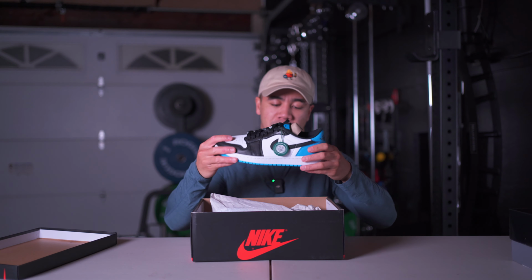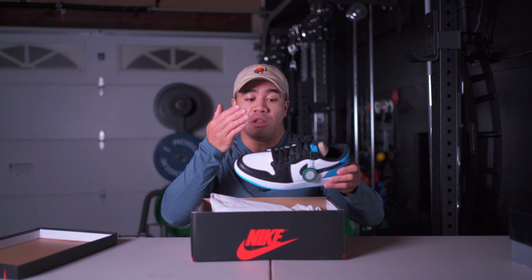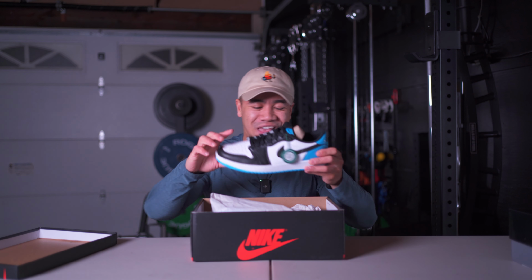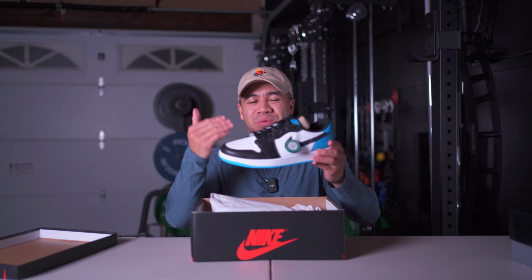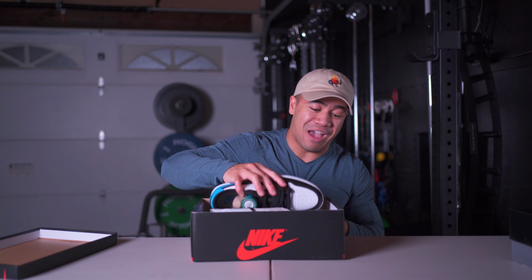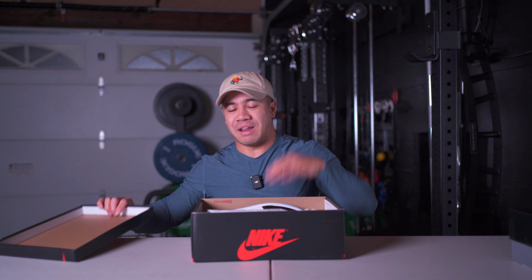Haven't worn them yet because the baby shoes are a little too big. So once those are worn, these are gonna get worn. They're not a true same colorway, but close enough. So yeah, excited to have another Jordan 1 Low that is actually comfortable in my collection.